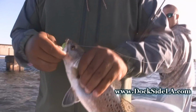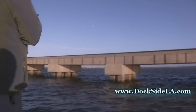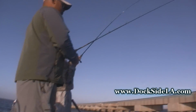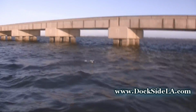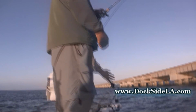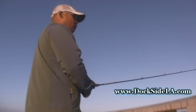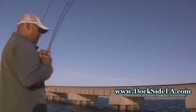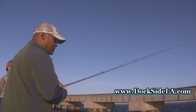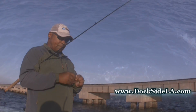So what I'm doing here, take a look. I'll make this cast, cast it to the piling. Jonathan has the fish on. We're letting it get down to the bottom, count it down, jig up on it 3 times, the whole time keeping my finger on the line, feeling that bite. Once I feel the bottom hit again, I'll make another 3 jigs. All it is is repetition. That's the most important thing, the repetition.